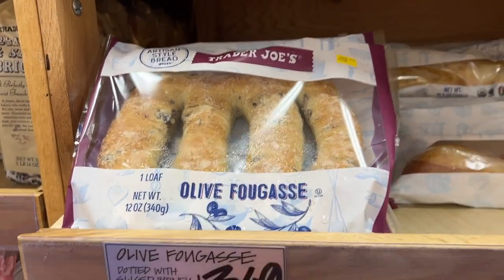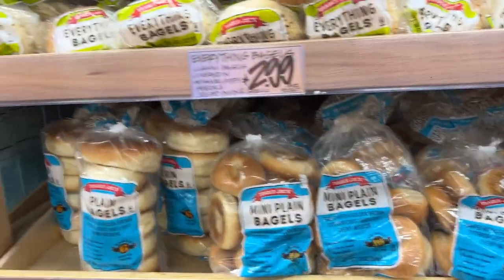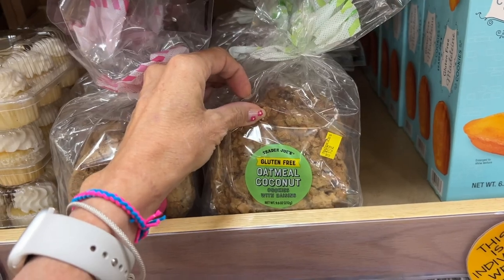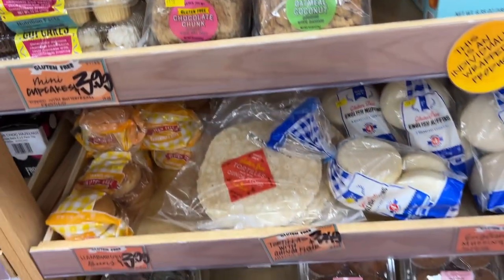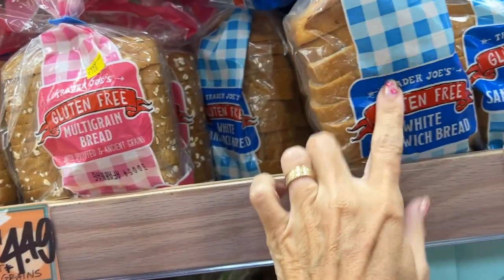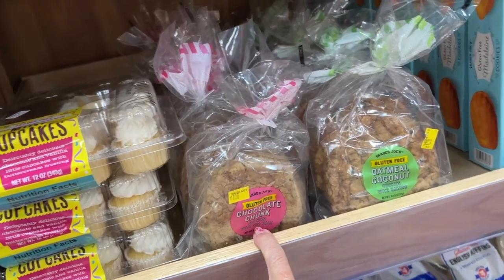Oh my gosh, look at that thing. Bread, brioche bread. Let's see. Oh, they moved things. Okay. Gluten-free madeleines. Oh, that's nice. Gluten-free oatmeal coconut cookie. Oh my gosh. Chocolate. Look at that. They do. Trader Joe's is my favorite. Their bagels are my favorite. Their regular bread, this one is my favorite. I haven't tried that. Their cupcakes are my favorite. Look at these. They have giant oatmeal coconut cookies and chocolate chunk. And look, gluten-free madeleines. And then those are hamburger buns.